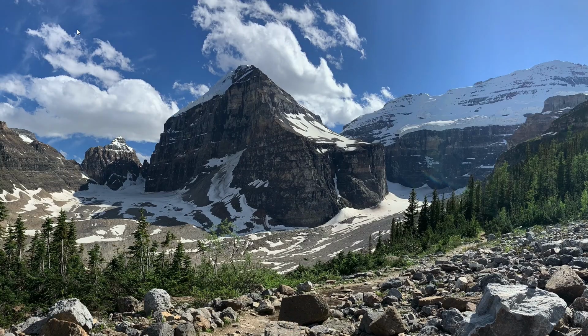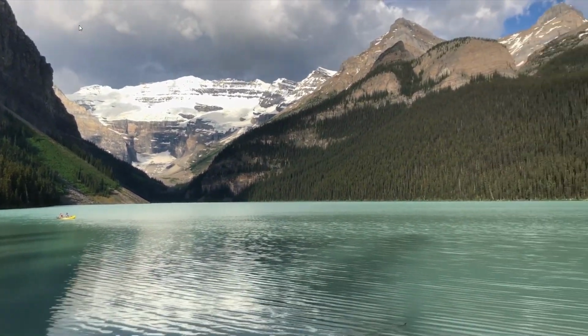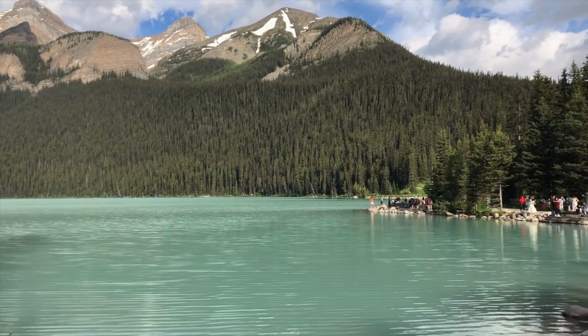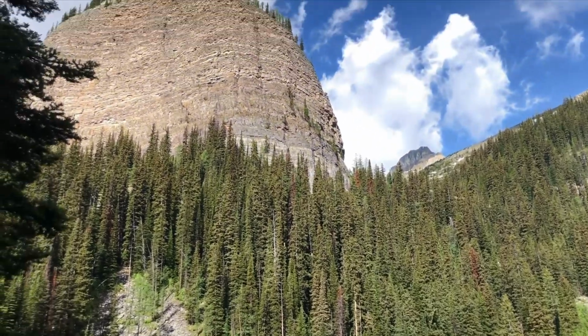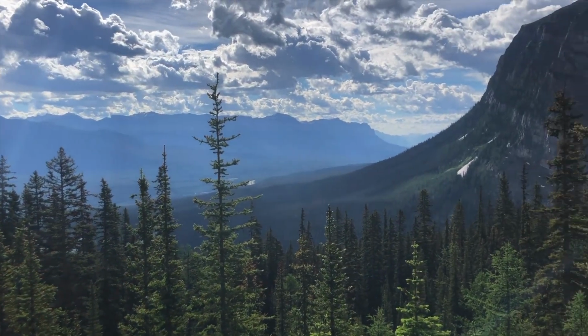to the Plain of Six Glaciers hike. This hike starts with the iconic postcard view of Lake Louise from the chateau, but be ready because we had a steep forest to Mirror Lake, which offered great views of the Big Beehive. Once past Mirror Lake, the trees thinned out and the views started to open up.